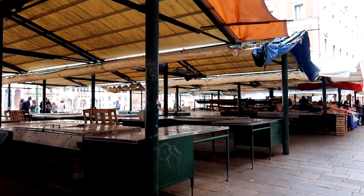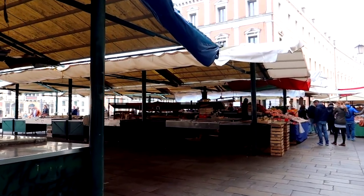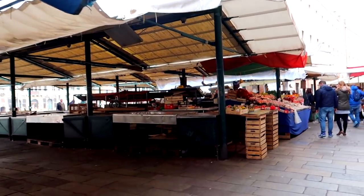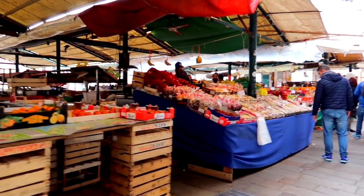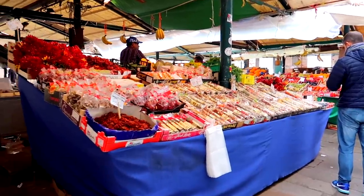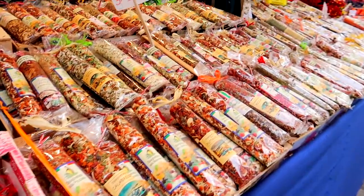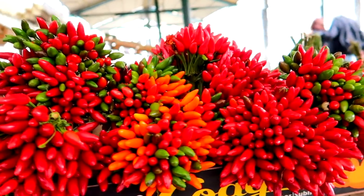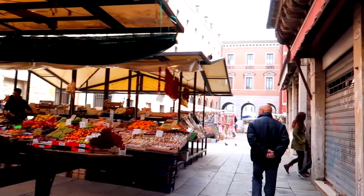Some of it's open already. Oh no. Yeah, it looks like the fish part of it is closed. No. Well, not like we could cook. Yeah. That's okay. Fruit and veggies. We can't bring it home. What's that? Lentils. Oh. If you want to check out the market, then come between 7:30 a.m. and 1:30 p.m. I guess I missed it.